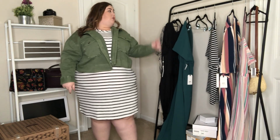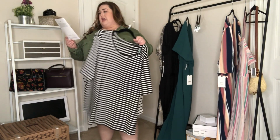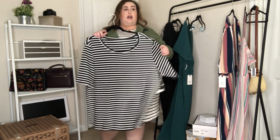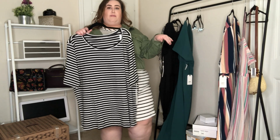But yeah. So the other thing that she told me to try it with is also from Caslon. It's just a t-shirt. This one is their ballet neck cotton and modal elbow sleeve tee in a 4X. It's $29, which is a pretty good price. So let me try it with this and jeans and see how that part of it makes me feel.